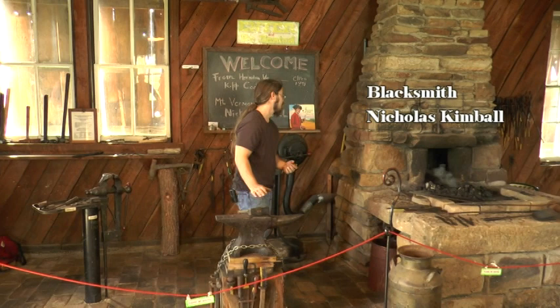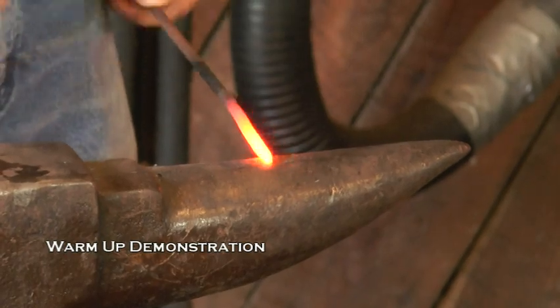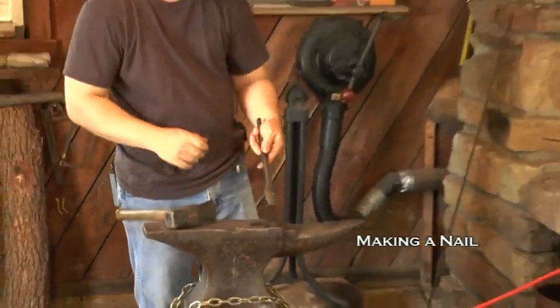at our shop over at Mt Vernon with just some hooks and nails. Nail header is interesting.